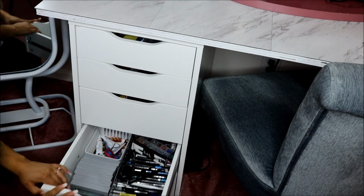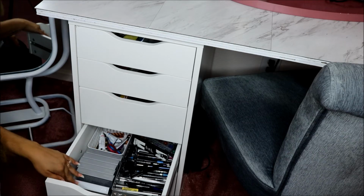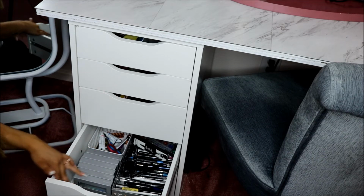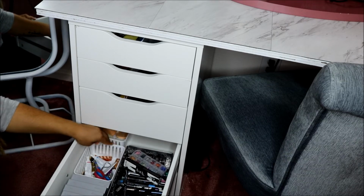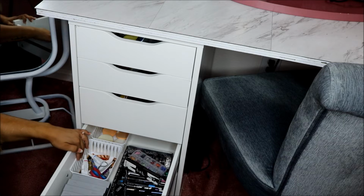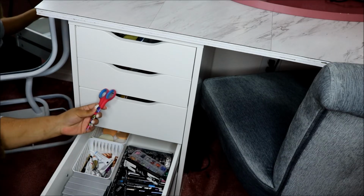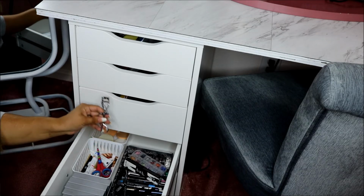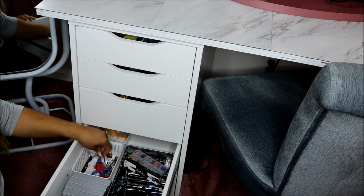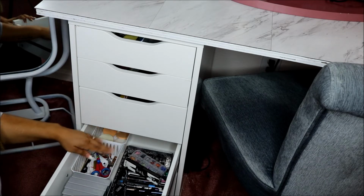In this next drawer, this is another one of the deeper drawers. I have my favorite eyelashes stacked in right here. And then right behind it, I have another one of those little containers, and this just has my eyelash glue. It also has little scissors that I use to cut my eyelashes to fit my eye, my eyelash curler, and eyelash applicator. Basically anything for lashes goes in this one right here.